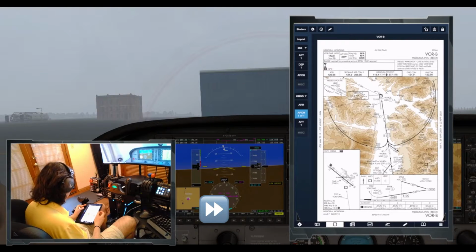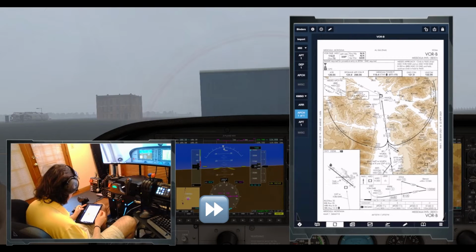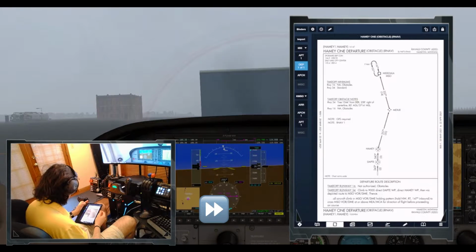This is the one, I have the VOR-B approach. Look just on that line, just south of the arcs, where it looks like butt cheeks, there's a little R-159. So Radial 159. It's usually somewhere in there. But okay, so look at that. That's the 159 radial that you'll pick up for the approach. Now go back to the HAMEY 1 departure.